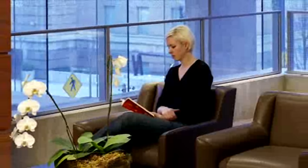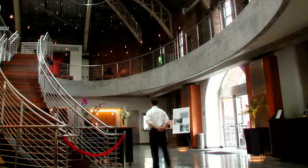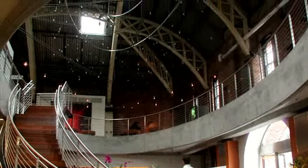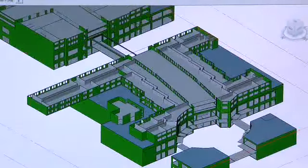More than ever, people want more sustainable buildings. They want their operating costs for their buildings to go down. And in order to be able to do that, we have to provide more iterations. More iterations usually means more time, so we've been making our process more efficient.